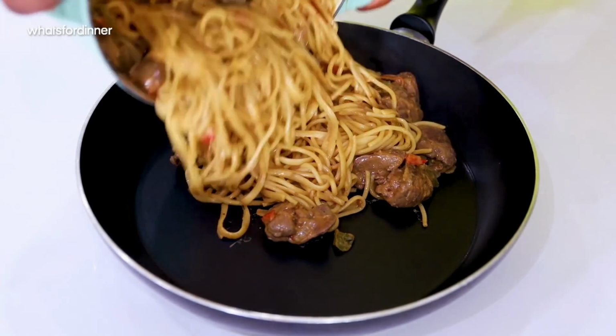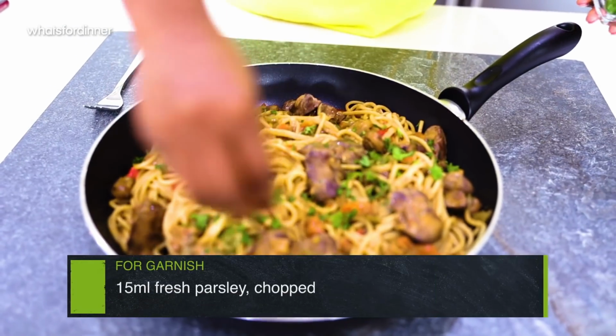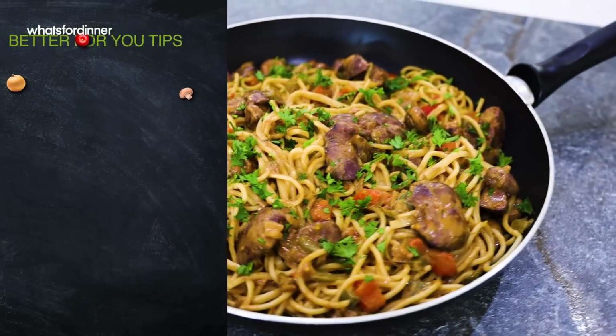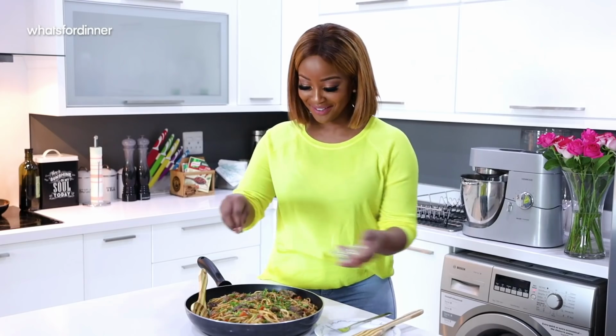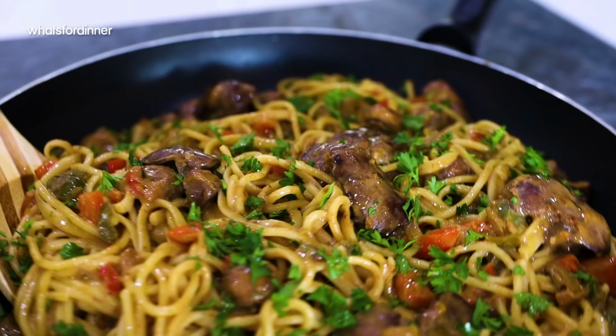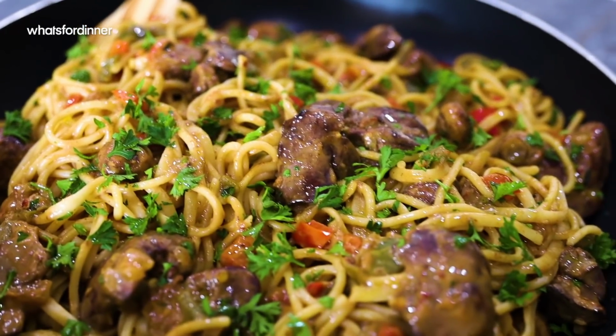How creamy and absolutely delicious does that look? All I need to do now is garnish some parsley and dinner is ready. That looks so delicious. I can't wait to dig in. Nothing makes me more excited than good food.